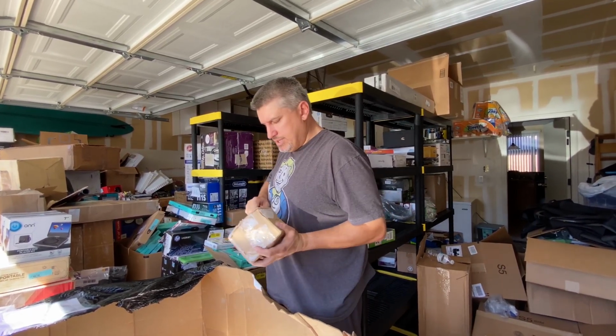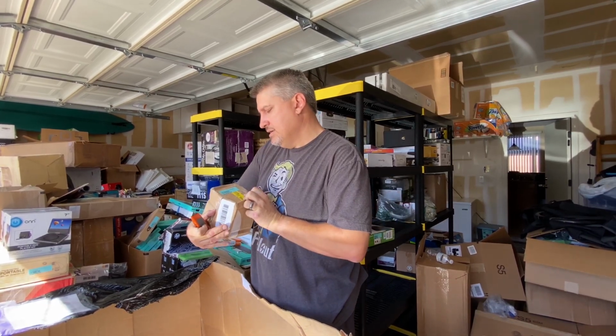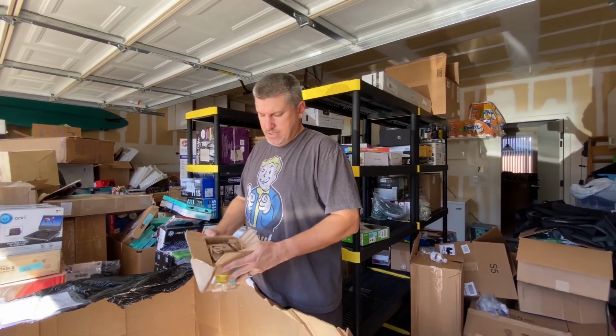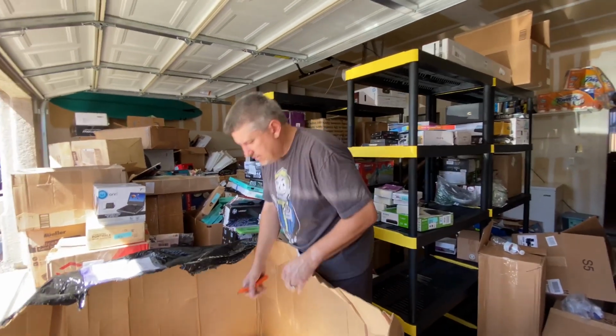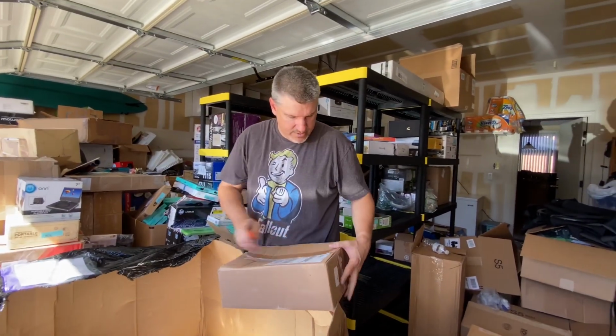So here's a random box. I don't know what's inside. It says it's a Canon ink. Are you surprised? I'm not. And it's not even Canon ink. It's off-brand Canon ink. Okay. All right. You guys still with me?